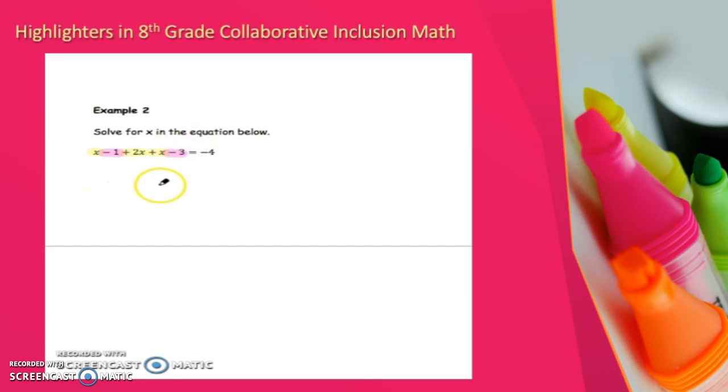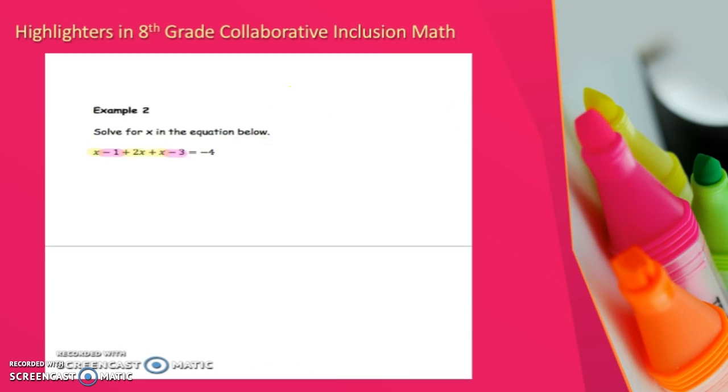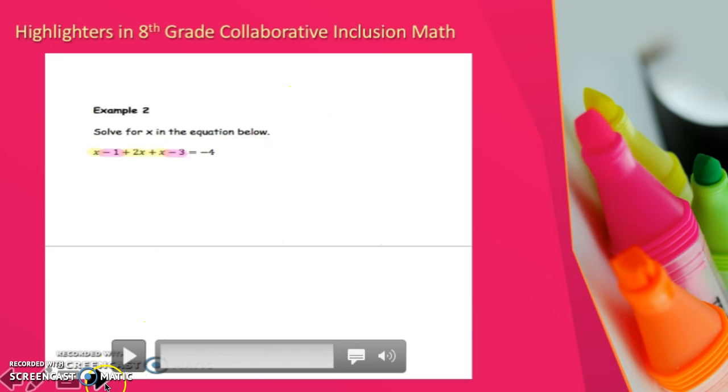Now to solve this equation, we would combine our yellow terms, the x plus 2x plus x, which would give us 4x, and we would combine the pink terms, the -1 and the -3. Once we combine all of those terms together, our final equation would then be 4x minus 4 equals -4, and students can continue to solve.